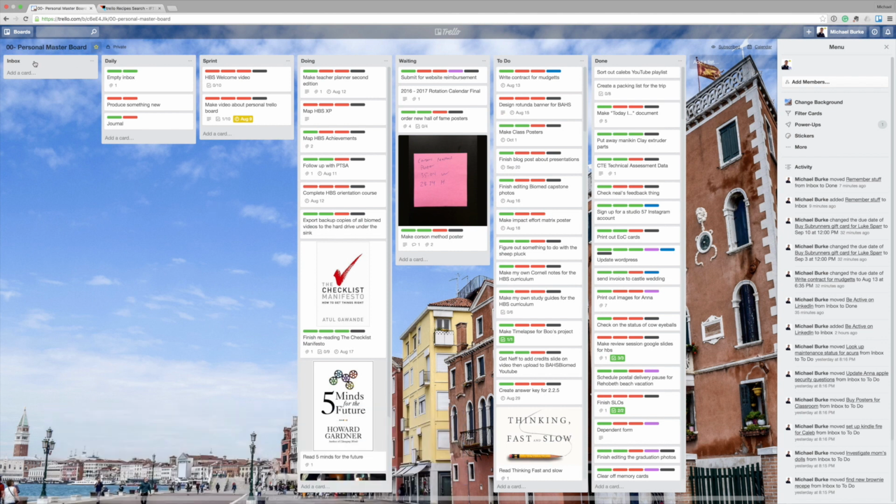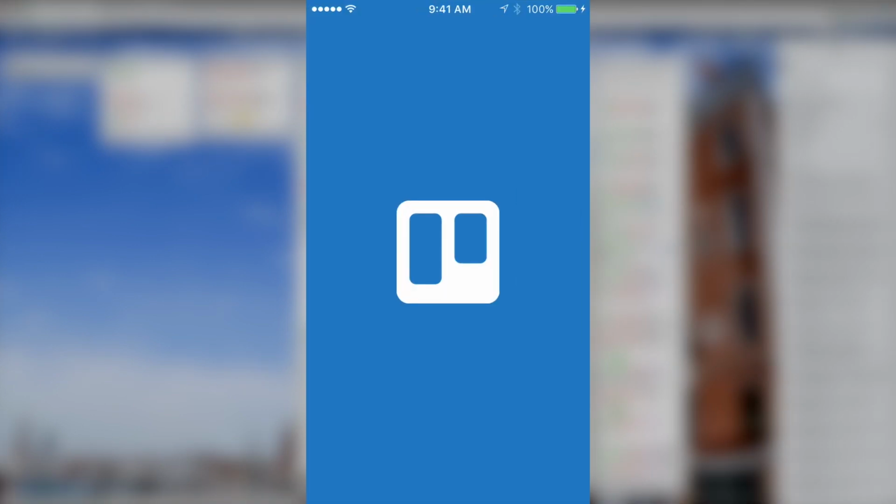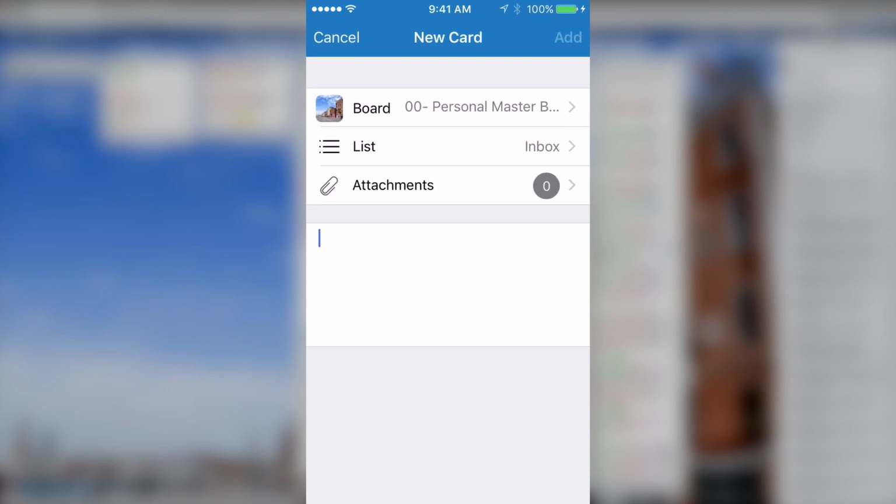But I want to start off by talking about the inbox list, because I think this is the most important list on the entire board. The reason is because it serves as the only location where I make cards. I think if I make cards in other places, it becomes too cumbersome, and by having a special place for that, there's a couple of advantages. One, if somebody stops me in the hallway, I can very quickly get whatever their request was out of my head and put it onto my personal Trello board by using the notification center widget on my phone. I can just pull down and hit the card button on Trello, and I can make a card really easily.